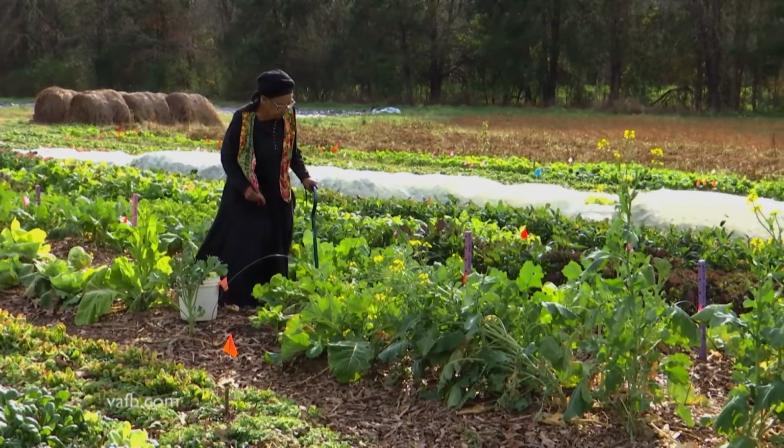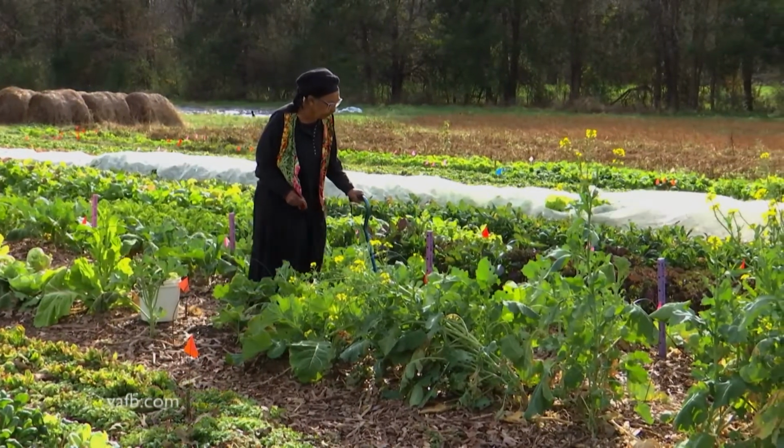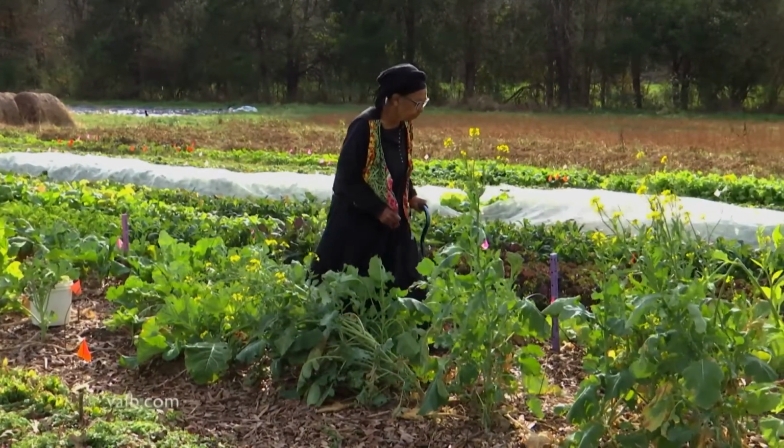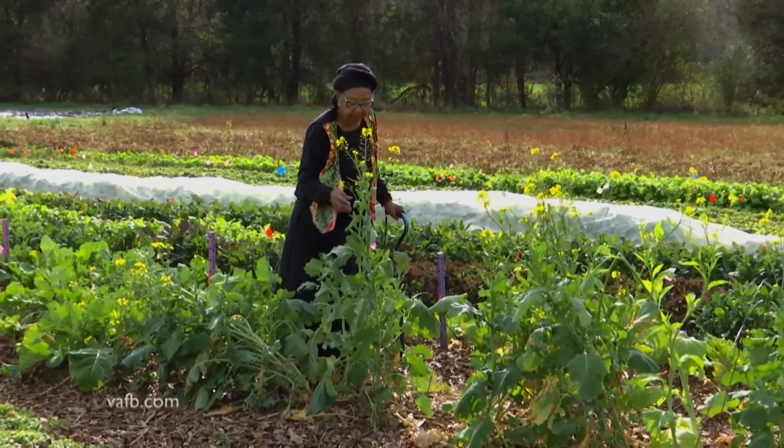Ira Wallace is a member of the Acorn Community Farm that coordinates the collection and sale of these heirloom seeds. Many are non-GMO or are organically produced, meeting a growing demand for specialty vegetables.